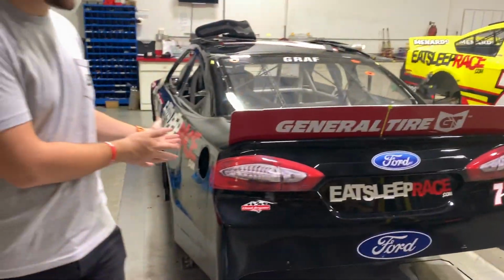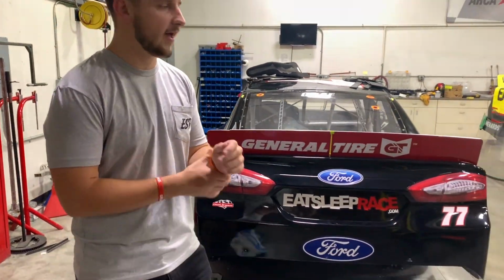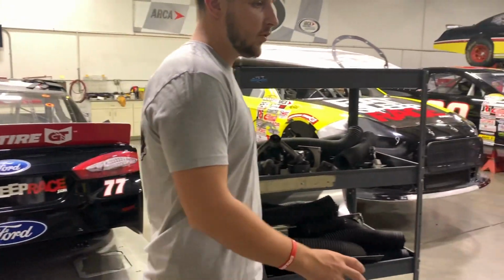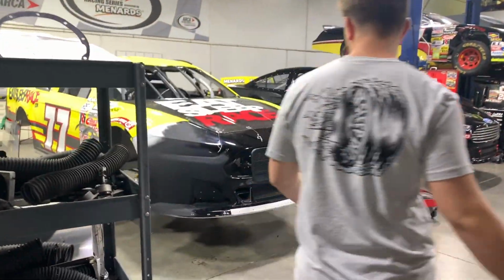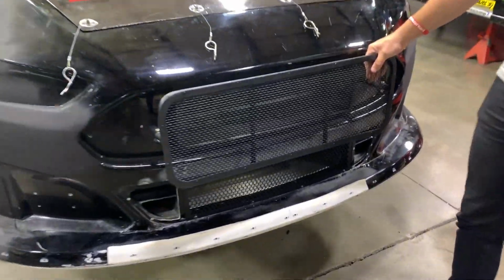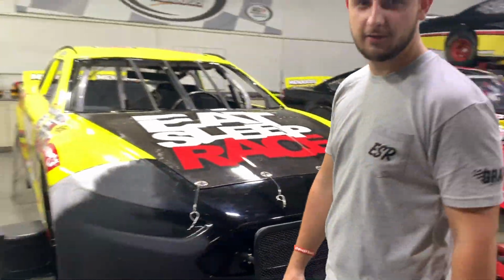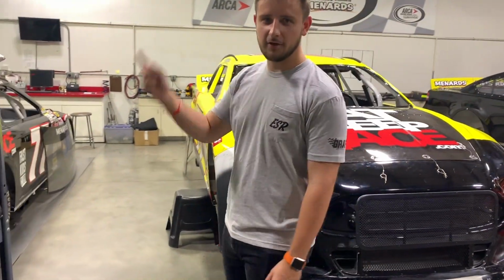So this will be an intermediate car for the 1.5-mile tracks, 2-mile tracks, things like that. This car over here, we ran it for 2 short track races this year, but our next race is a dirt race. So we got this special grill on it because we're going dirt racing now. Like literally circled, like oval dirt? Circle track on dirt. Whoa.